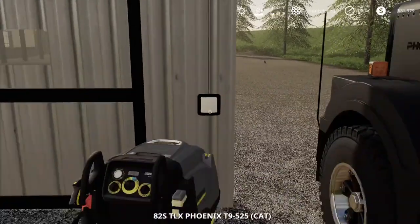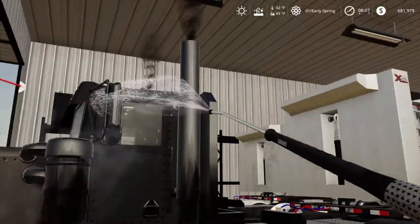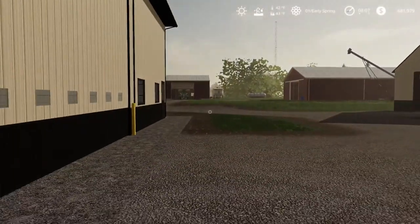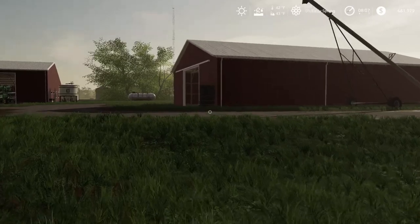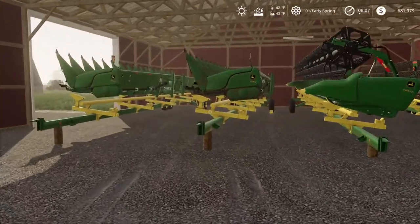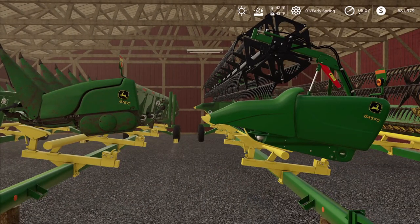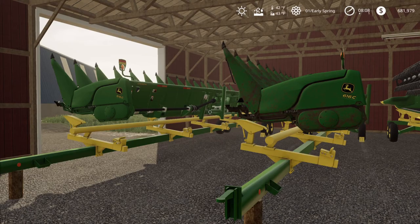Let's go and fire this bad boy up. Give it a wash. Ooh, let me go show y'all the new header trailers. We got brand new header trailers. We prefer these a lot better. Shout out to John Deere, thank you. They're letting us test them out, and they work pretty well. We got this as the header trailer area. So we got the draper, and we got the corn headers. A 616 and a 645 FD, and then a 615, a 616C.